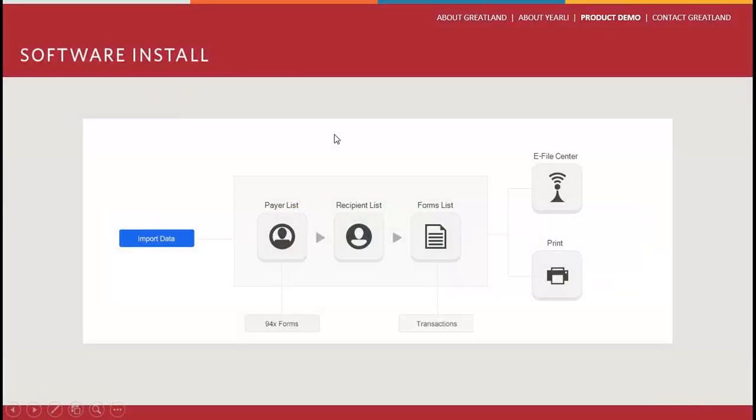So to get started, once the software is installed, you'll land on our filing homepage or dashboard. This is a pretty clean workflow process, and you can see from left to right how you can proceed through the product. Importing data is the way most of our year-end clients work, compiling it into an Excel spreadsheet, which we'll talk about in a second, and bringing it into the product.